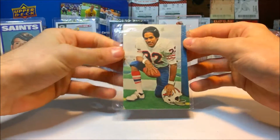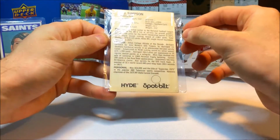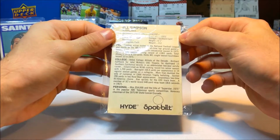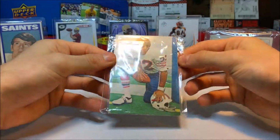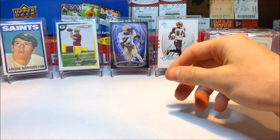I remember taking this card out from the mail day quite recently. A nice O.J. Simpson. I think this is 1976, I want to guess. I don't really know what year this card is. It's not really a card, it's like an oversized card. I threw it into an old team bag just to give it some sort of protection. But old school O.J. Simpson, thought it was pretty cool.